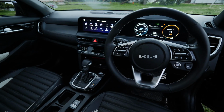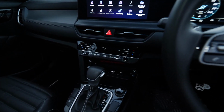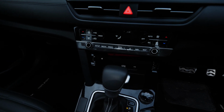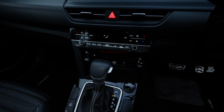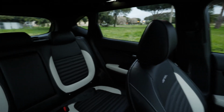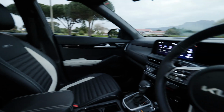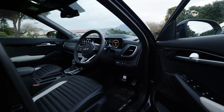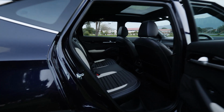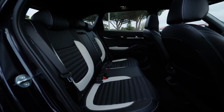Apple CarPlay, of course, and digital driver display, crisp and clear, and they show you everything you need to know, from your fuel efficiency to how much fuel you are using on average, so it's consistently updating. Right now I'm averaging 8.1 liters per 100 kilometers, which is quite high because I've been doing mostly city driving with lots of stopping and starting. It was very pleasant, like I must mention again.